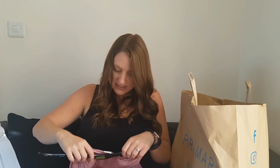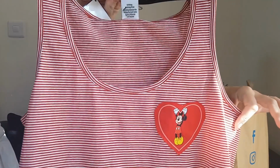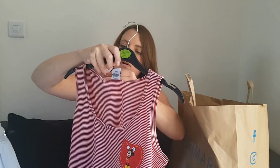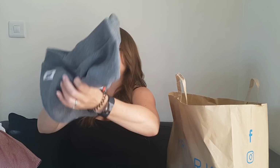I picked up a little t-shirt, well, vest, but for myself. There we go, a little Mickey Mouse. That was only €6, so that was a bit of a bargain. And I think most of the rest is Jensen stuff.